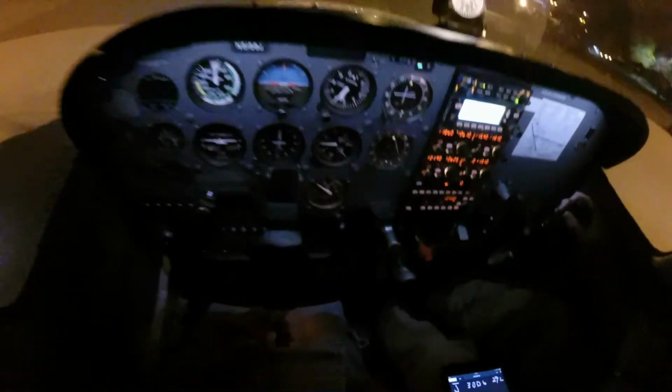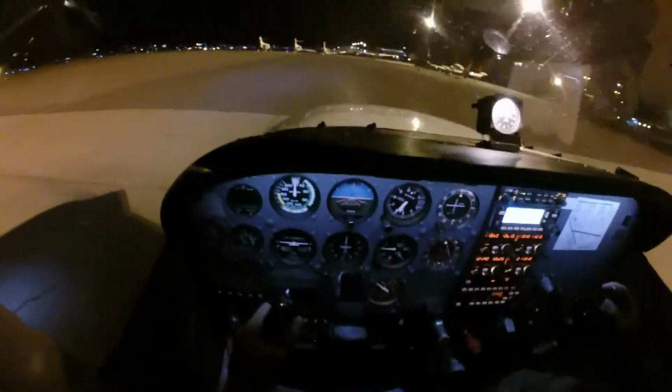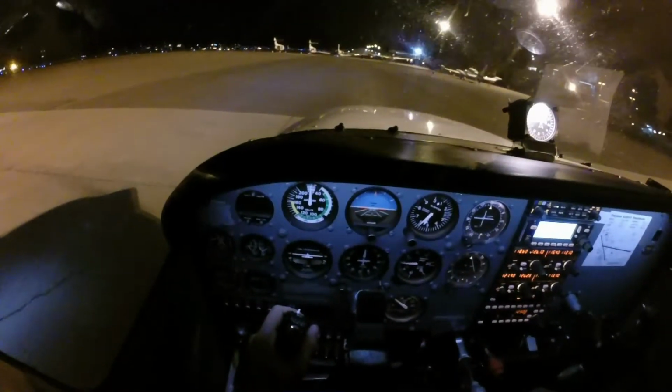All right, Calm 1, there's Metro Tower. Calm 1. Metro Tower, Skyhawk 5158 Juliet's on the ramp, ready to taxi with Juliet.